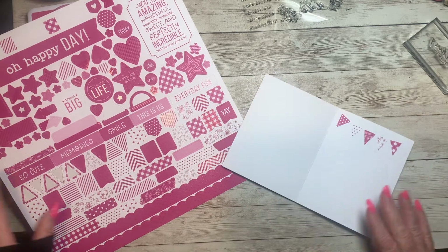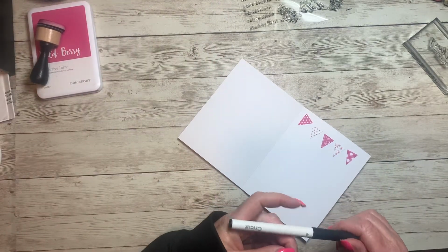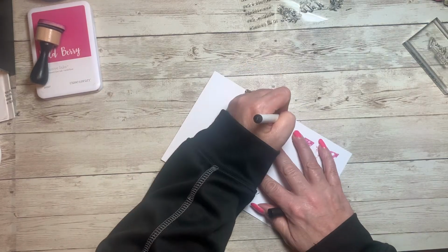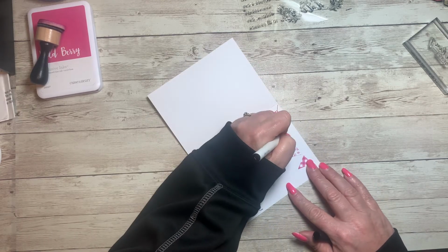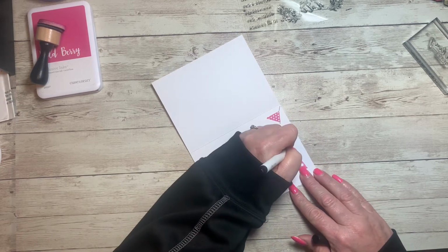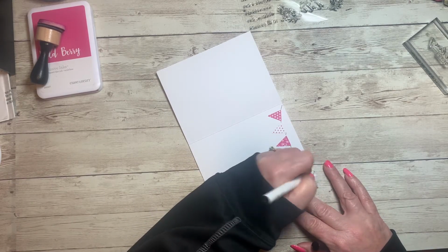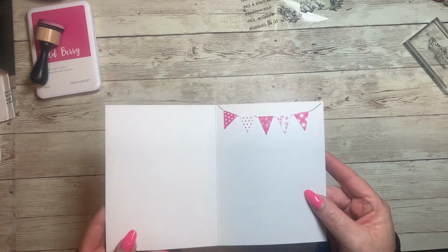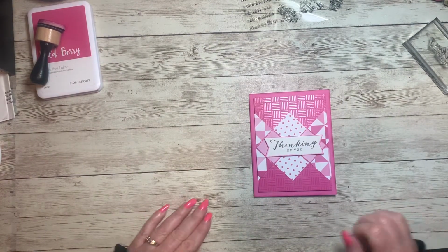And then I'm going to take a black pen. This just happens to be a Cricut pen. And I'm going to draw what would be like the string that would hold your banner up. And then it still leaves you room to write your sentiment inside. It adds a little special touch inside the card as well. So there is my Wildberry card.